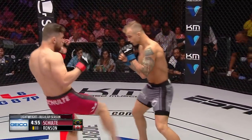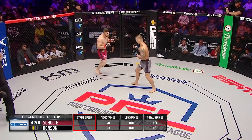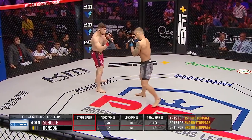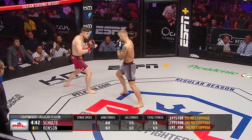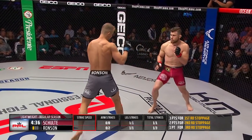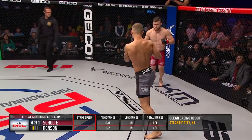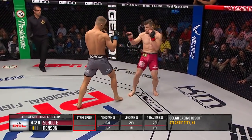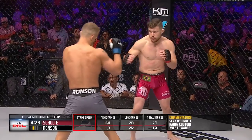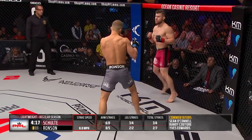Schulte with a leg kick right off from his southpaw stance. Lead uppercut to the body from Ronson and a leg kick. Both guys southpaws. See that calf kick on Ronson already. A front kick to the chin, another there. Another calf kick. Jab to the body from Ronson. Kind of that shovel uppercut, almost a jab, but comes from a low angle there from Ronson. And another calf kick from Natan Schulte.